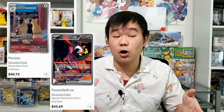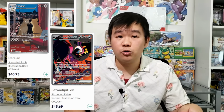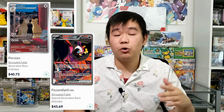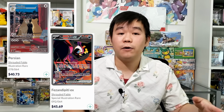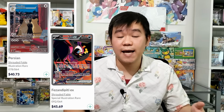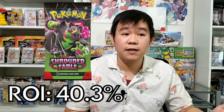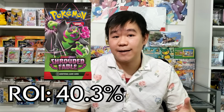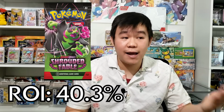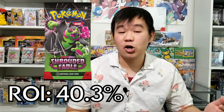The best hit of Shrouded Fable, unfortunately, is not that high. The most expensive card inside of Shrouded Fable is currently flipping between the Persian or the Pheasantipede SIR. And these cards are roughly going for right around $40 to $50 on any day. So the top chase card is simply not that expensive, which is why a lot of people scoff at Shrouded Fable. Shrouded Fable is not a very popular set. And if the top chase card is a Persian or a Pheasantipede, that's not quite exciting. However, if you were to rip open packs, on average, the pack to cost ratio of Shrouded Fable is one of the best. So this is kind of a dark horse here.